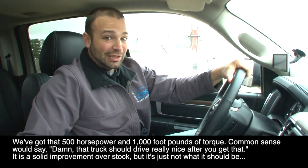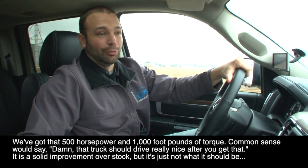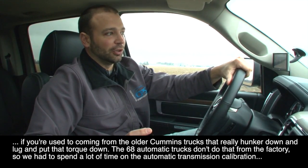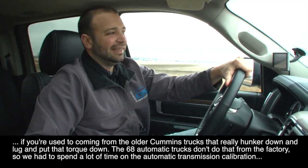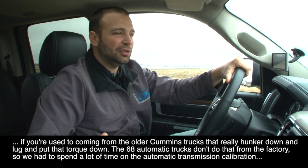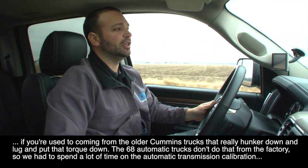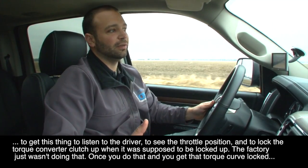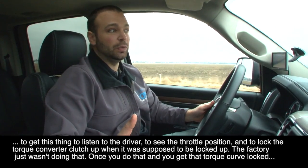Common sense would say, damn, that truck should drive really nice after you get that. And it is a solid improvement over stock, but it's just not what it should be if you're used to coming from the older Cummins trucks that really hunker down and lug and put that torque down. The 68 automatic trucks just don't do that from the factory. So we had to spend a lot of time on the automatic transmission calibration to get this thing to listen to the driver, to see the throttle position, and to lock the torque converter clutch up when it was supposed to be locked up. The factory just wasn't doing that.